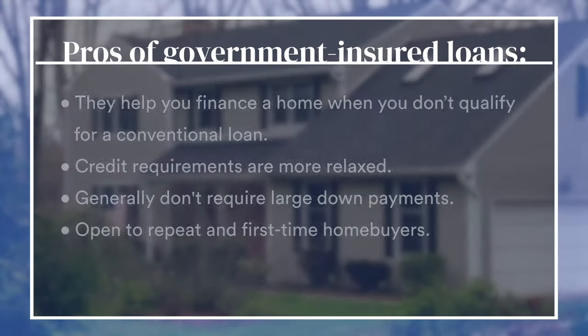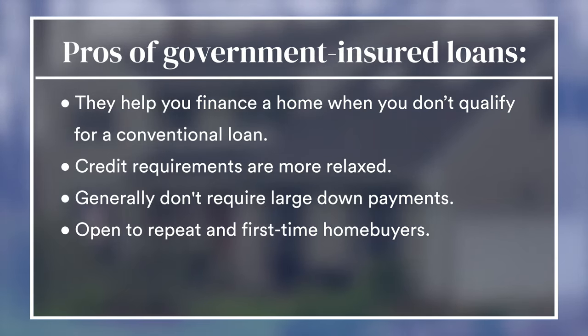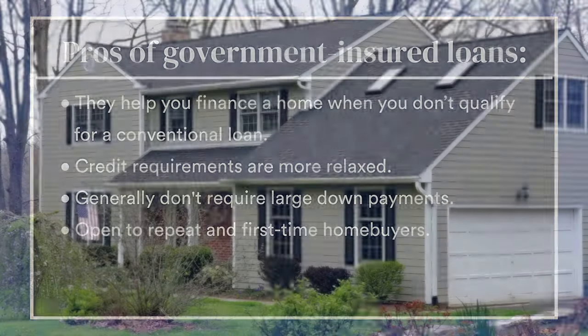The benefit of using a government-insured loan in general is that it can allow home buyers that wouldn't qualify for a conventional loan to get approved. Lower incomes, lower credit scores, little to no down payment, and they're open to first-time and repeat home buyers. The downsides are you may have mortgage insurance and it may carry for the life of the loan. Also, generally, the borrowing costs are going to be higher on a government-insured loan.